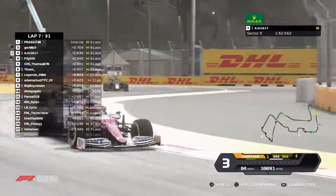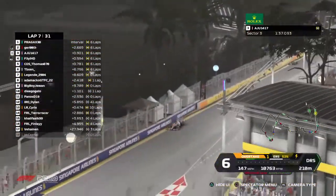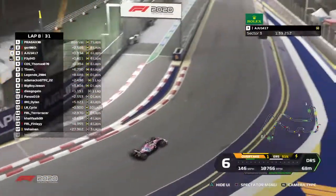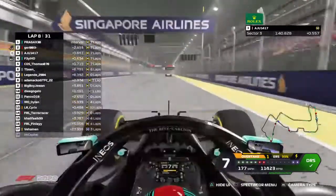That's onboard with AJ Unit, who's still behind Jerry, but losing a bit of time now, which isn't good for him as he cuts the final corner there. Good to see a Ferrari though in second place.